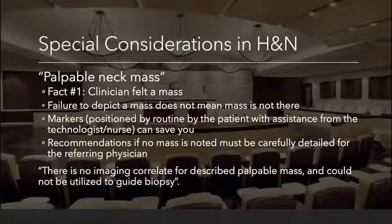Example for me, submandibular gland lesions. If a clinician feels a hard, firm submandibular gland, regardless of what it looks like on the CT they subsequently ordered, I'm sure there's something there. I like markers that are positioned routinely by the patient with assistance from a technologist or by a nurse, can save you. If you don't note a mass on the examination of a patient who has a, quote, palpable neck mass, detail that and tell the referring physician what significance you place on that. Again, if there's a palpable neck mass, there's a palpable neck mass.